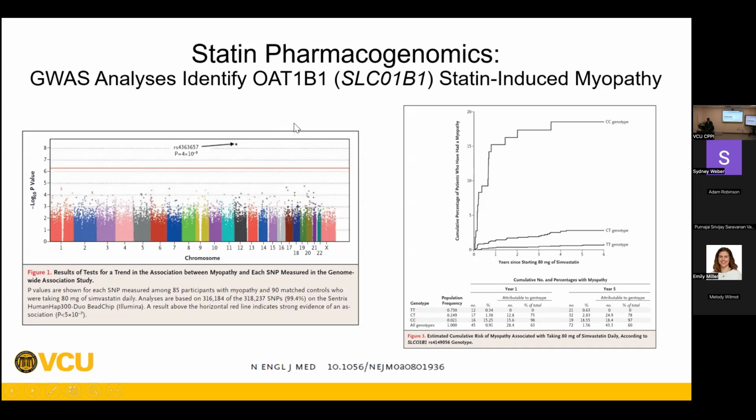I knew I have some GWAS people in the room. And this was an unbiased approach, taking a look at one of the limiting side effects of statins, which is statin-induced myopathy. Doing a GWAS, this unbiased scan of variants that associate with the myopathy, this is what popped out: an OAT1B1 variant associated with increased risk of developing myopathies, and it happens fairly early in starting a high dose of simvastatin. Somewhere around the first month or 2 months, you already see this elevated risk in these variant allele carriers of OAT1B1 variants.